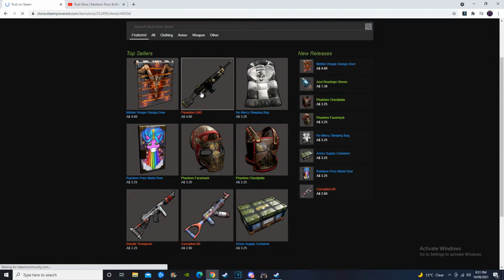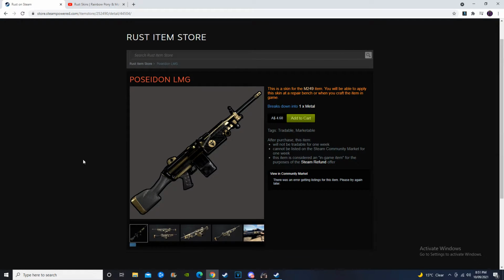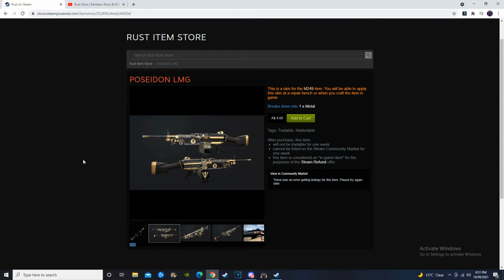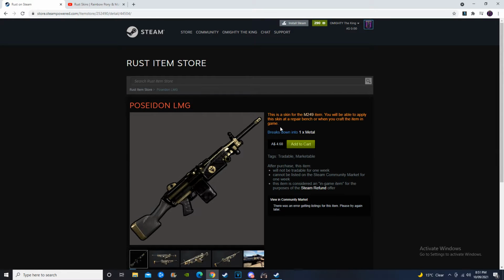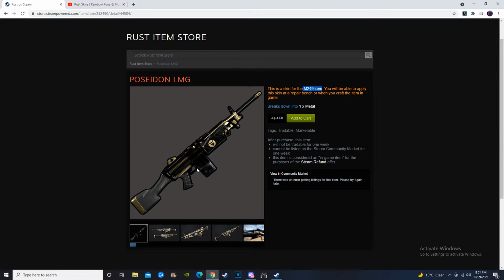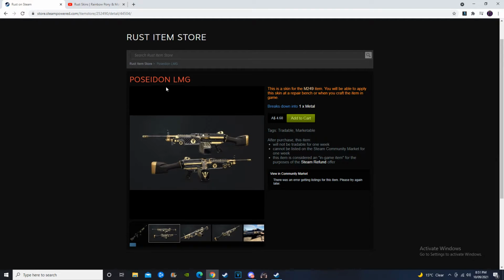Moving over to the Poseidon LMG, we don't actually have that many M249 skins in the game. Some are quite cheap, sitting around $2 or something like that. Some are quite expensive, sitting around the $20 mark. The Poseidon LMG is currently second on the top sellers, as you can see right now. And that doesn't really help with the M249 skins, just because the M249 is a harder skin gun to get in the game. So it does make it more niche, and it does make it have less demand. So just keep that in mind as well.